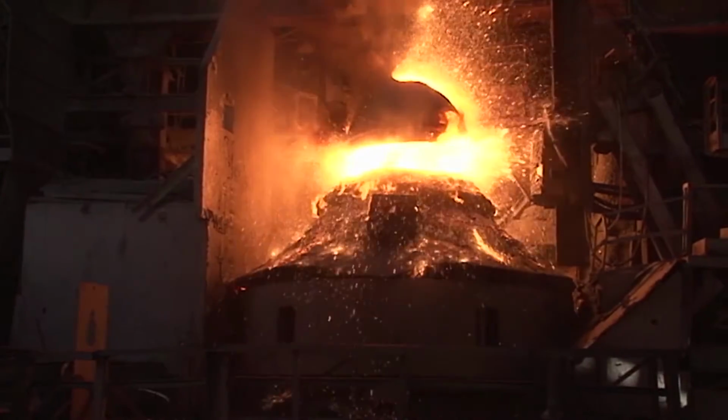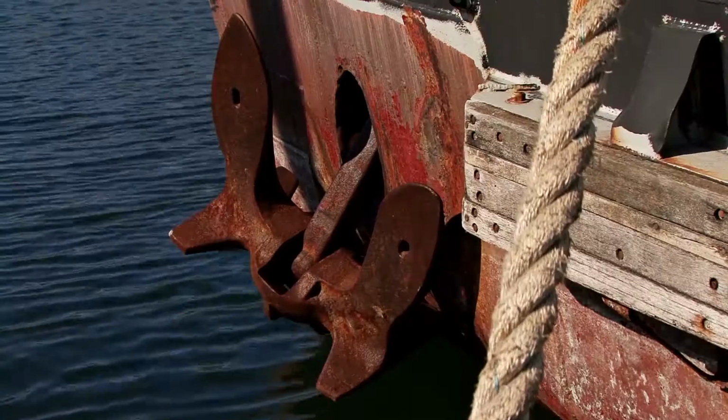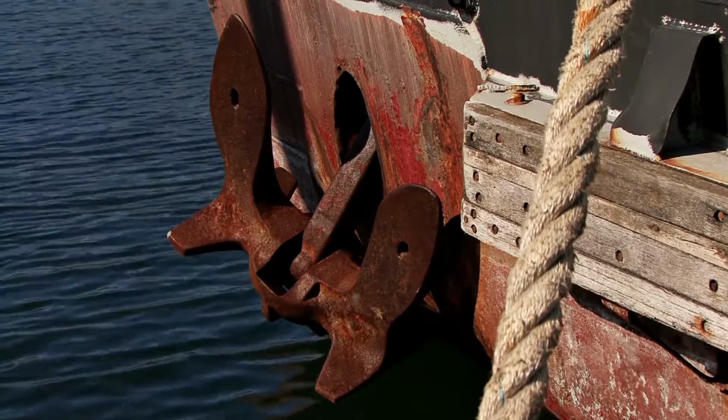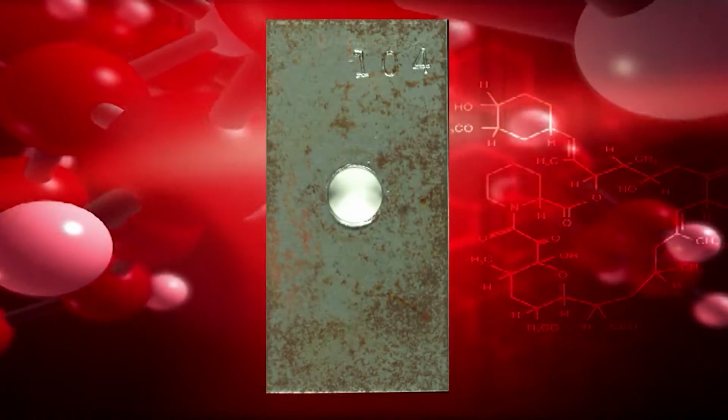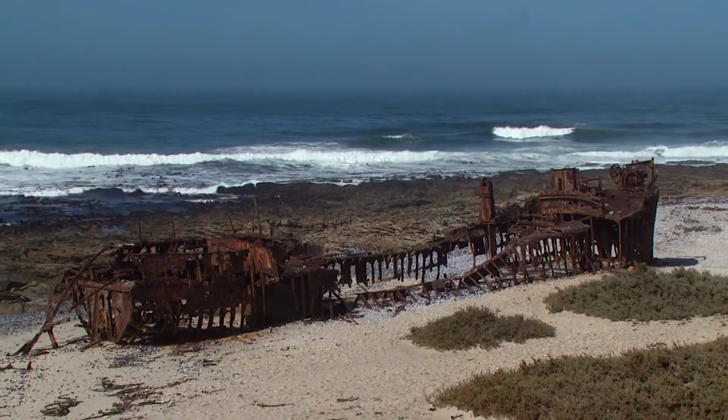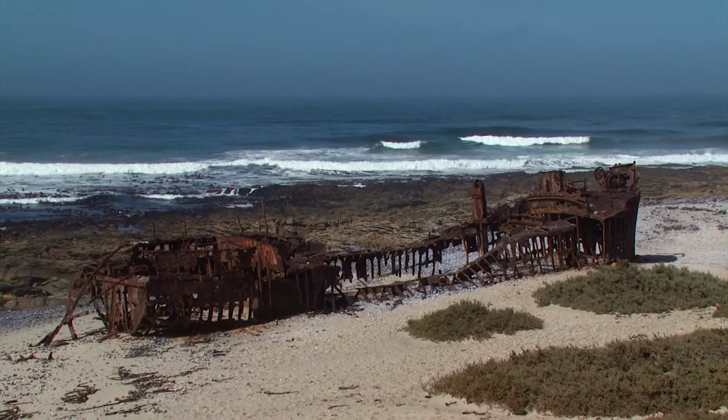Much of our infrastructure is made of metals to ensure structural stability. However, over time, these metals break down and rust due to a phenomenon known as corrosion. Corrosion is a problem that does not get a great deal of media attention.